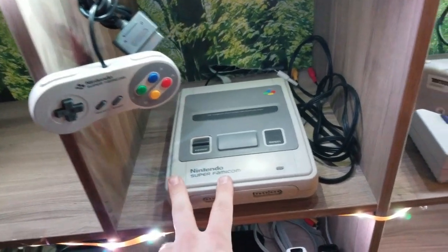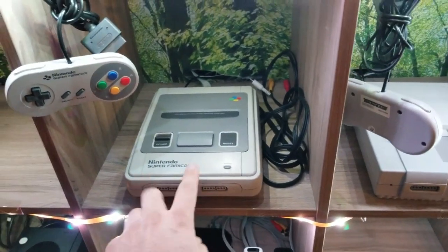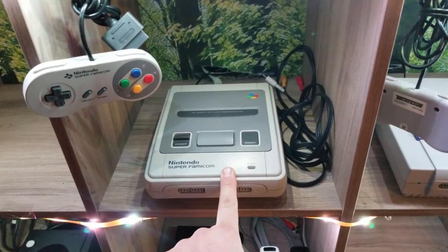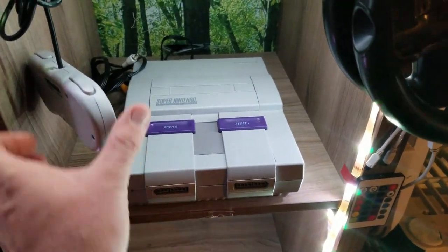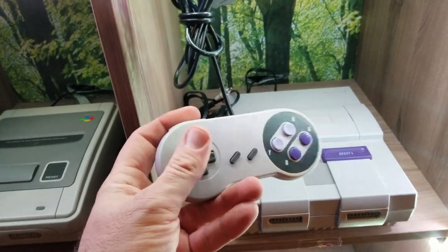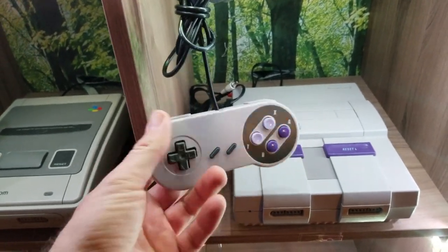Got my Nintendo Super Famicom, which I actually won on Instagram. That was an awesome thing I got there. Super Nintendo. I don't actually have any original controllers, so I had to get this aftermarket one, and it works good.